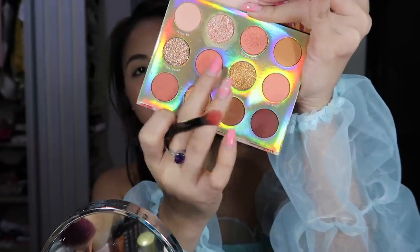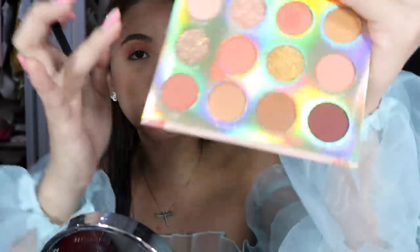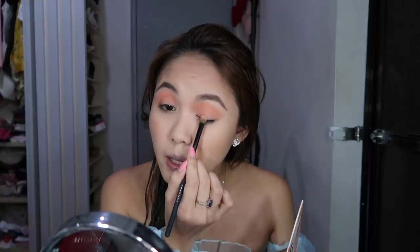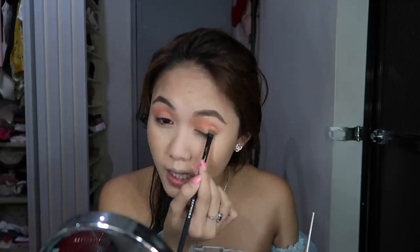I think I'm gonna use this ColourPop Sweet Talk Pressed Powder Palette. Okay, so first, I'm gonna use this color, Mido. It's like a peach color. Next naman, I'm gonna dip into this color side to side, the shimmer shade. Every time I put this on my eyelids, I get compliments sa eye look ko. Ang ganda lang ng eyeshadow ko, mukha ko nag-effort, pero dalawa lang talaga yung ginamit ko.